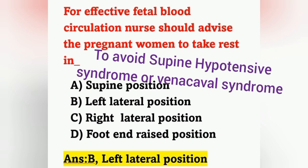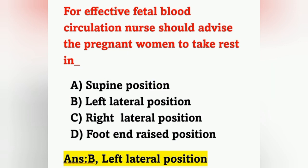Vena cava syndrome or supine hypotensive syndrome means a sudden fall in blood pressure due to diminished venous return caused by compression of the vena cava, when the pregnant woman takes rest in supine position, due to the compression of the vena cava by the gravid uterus.